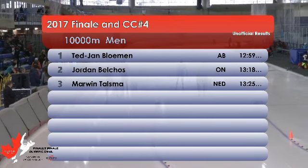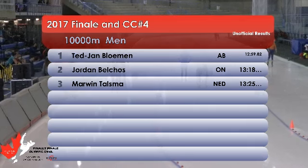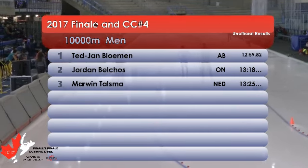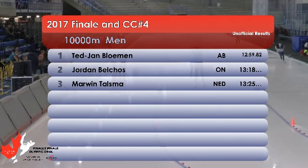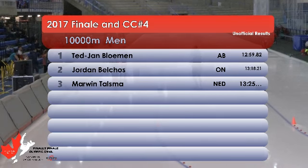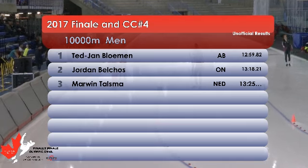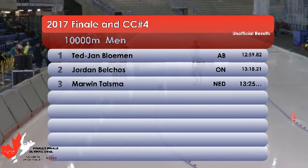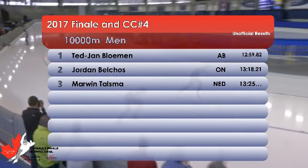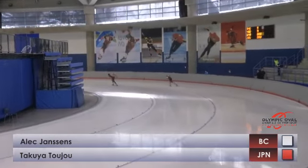So far, after 4 skaters have raced, Blumen has the fastest time, 12:59.82. Belchos 13:18.21. Marvin Talsma and Graham Fish locked in an epic battle in the last race. Talsma came ahead with a 13:25. Fish 13:28. What a race that was. As we now move on to our next quartet.